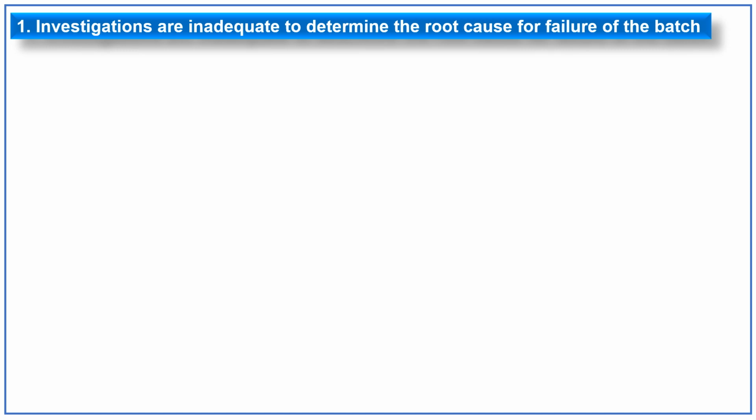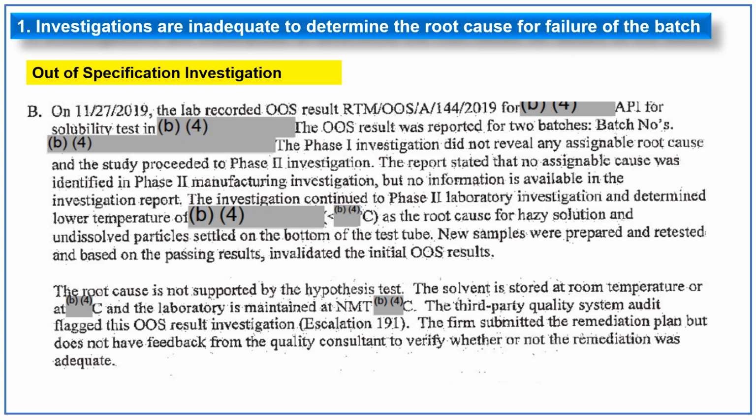Moving to the second observation for the OOS investigation under observation 1. A lab recorded an OOS for an API for a solubility test in some solution. The OOS result was reported for 2 batches. The phase 1 investigation did not reveal any assignable root cause, and the study proceeded to phase 2 investigation.